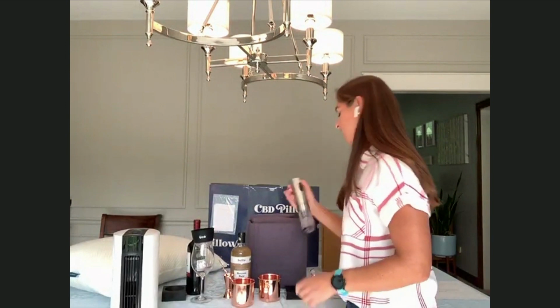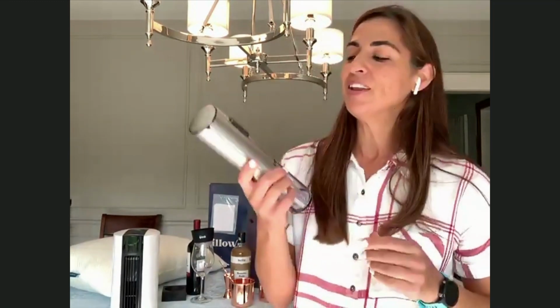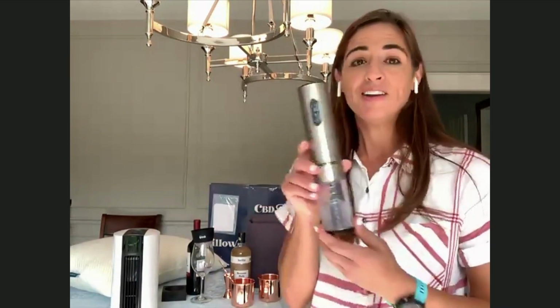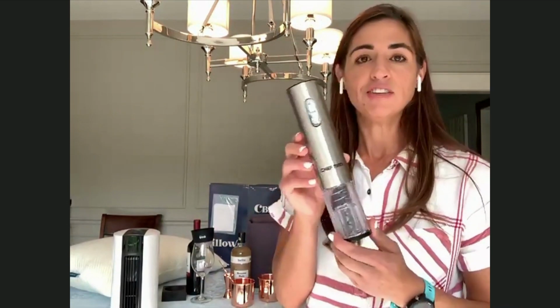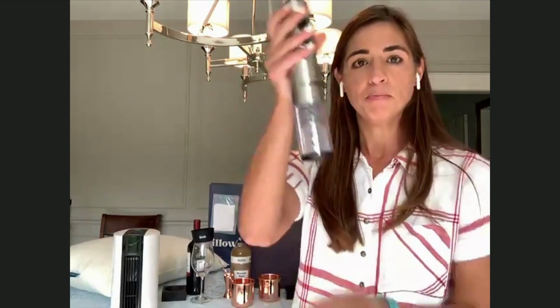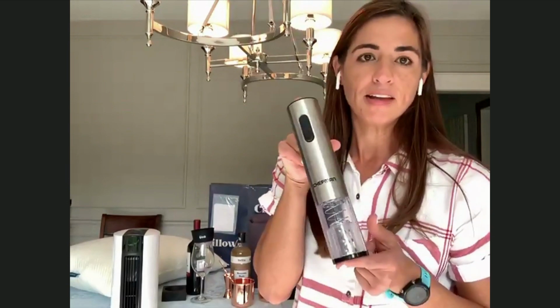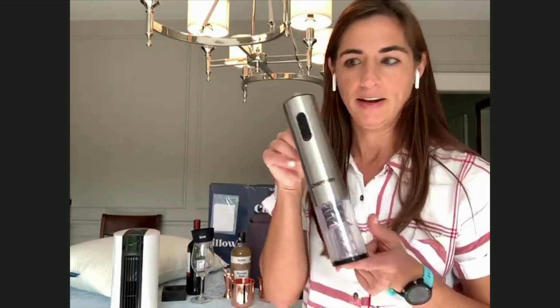All right. The next thing is, I think many of us have that person in your life that can't get a cork out effectively without breaking it. The Chefman cordless electric wine opener is perfect for them. When you're not using it, it sits on its base and charges. And when it's time, you just pop it off, put it on your wine, and it quickly and easily and simply takes that cork out without any wrestling. Foolproof. Fabulous. I love it. Love it. Great idea.